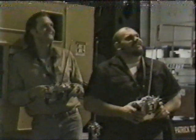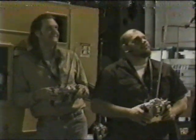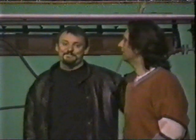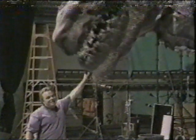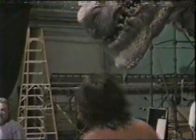weighs 14,250 pounds, and runs by remote control. Patrick knows that for close-up shots, Godzilla needs to look real. Good boy. So this gargantuan Godzilla does the trick. Hi, big scary monster.